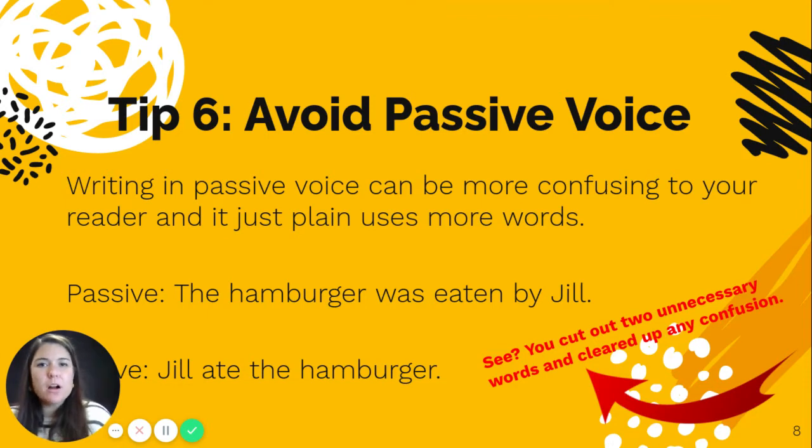That's just way too many words, and it makes your head kind of, you're thinking about the hamburger first, then you're thinking about Jill. You cut out two very unnecessary words and you cleared up confusion when you took it from passive voice to active voice.